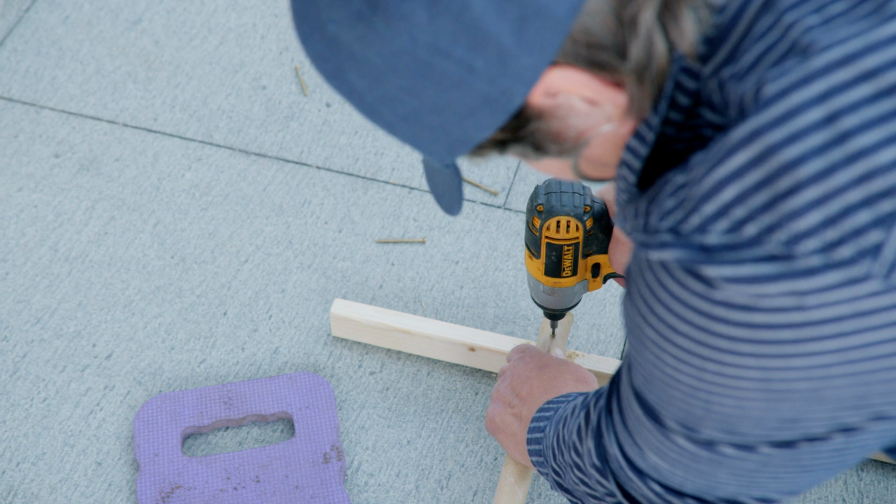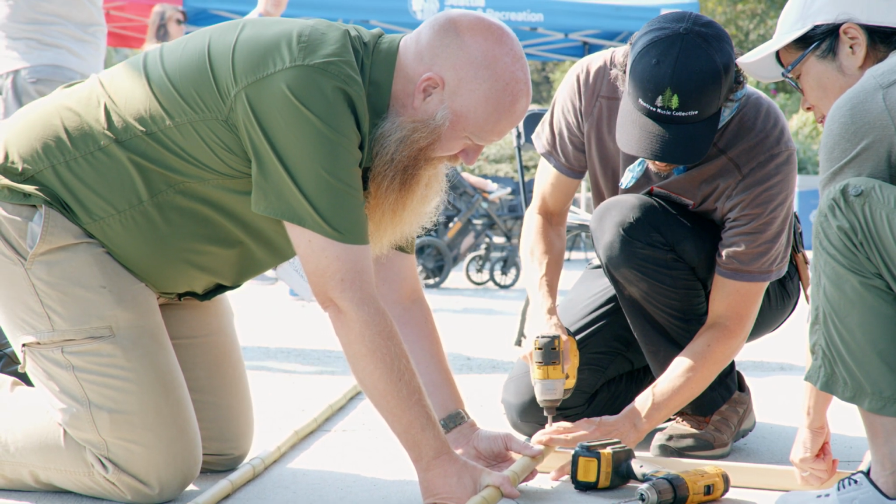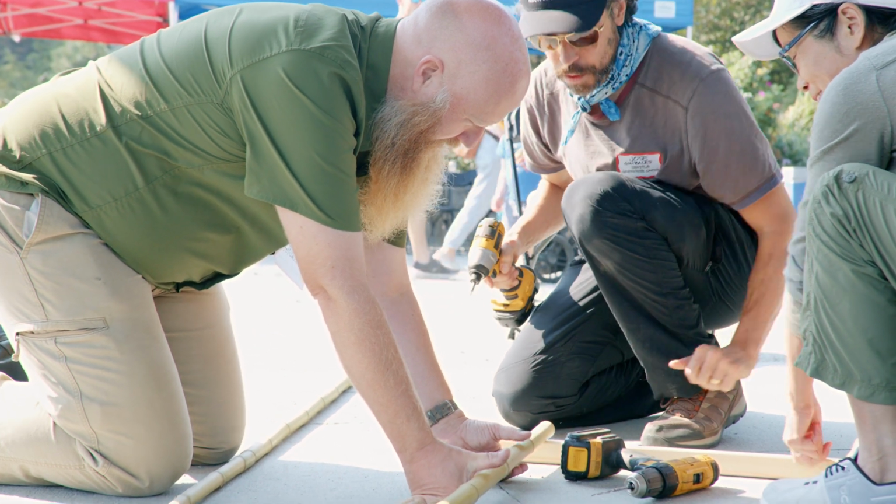Since this garden is a park that anyone can enter at any time, we made sure to place these in areas where people are not allowed to pass through.